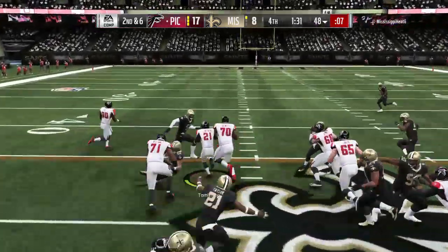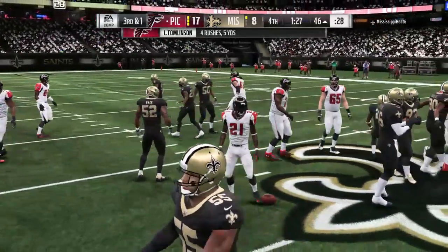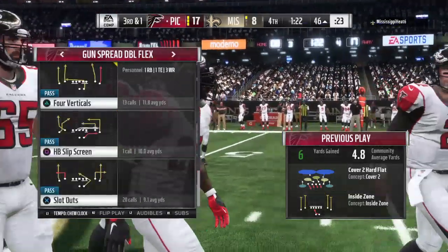They go again to Tomlinson. And he's going to take this across the 50 and into Saints territory. That's going to be a 6-yard gain. It leaves him with 3rd down and just a yard to go.